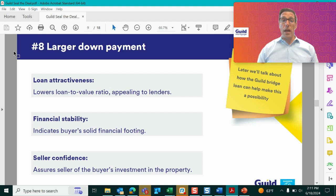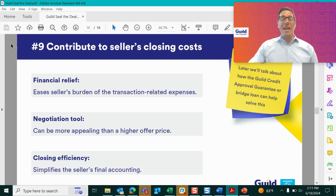Consider a larger down payment, right? A larger down payment, more equity in the transaction, is going to show strength to the seller. Also potentially show them that you have the ability to cover a larger appraisal gap coverage. So if the resources are there and a buyer can do it, a larger down payment typically will be a sign of financial strength.